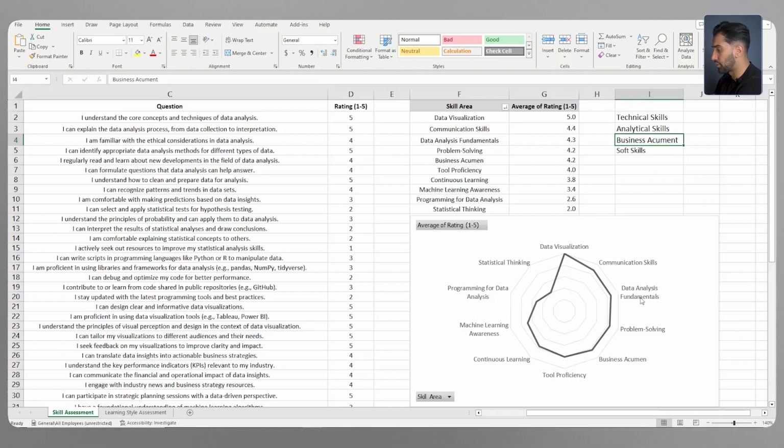And then, as we go downwards here: communication, problem solving, business acumen, tools proficiency, those things I think I'm quite up there. But as we look at machine learning, programming for data analysis, statistical thinking, which all fall somewhere between technical skills and analytical skills, that's where I start to fall down a little bit. But I think it's good to look at this chart and try to connect your different skills towards the different ones that I mentioned that are essential to master as a data analyst.